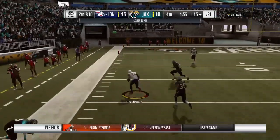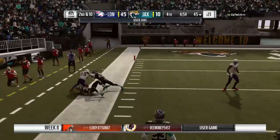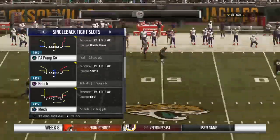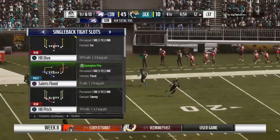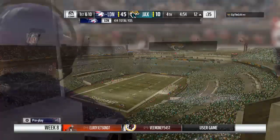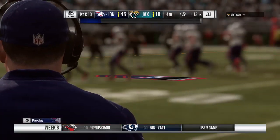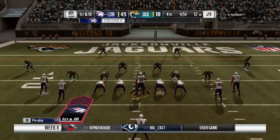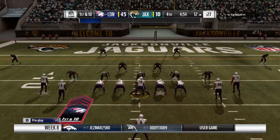Caught left side. It's Beckham. It's a big play there. 43 yards. Still throwing the football here, even with the big lead. Yeah, I know you and I came up in a different era, and we think about sportsmanship and all that. Other people think about fantasy points and getting their numbers. That's all they care about right now.